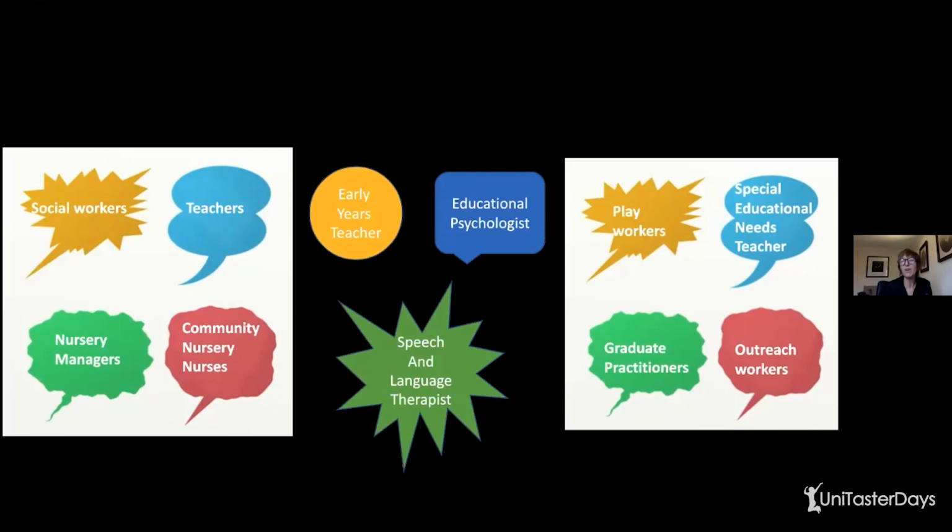I'm going to show you some photos in a minute which show you the kind of things that can lead to these occupations. So we've had a few people running their own forest schools, and that does go back to what Glenda was talking about, leadership and management skills as well.